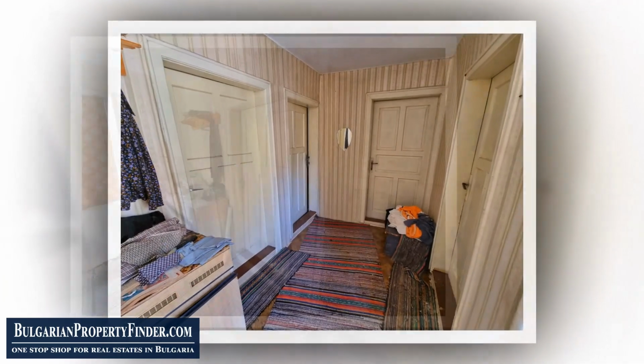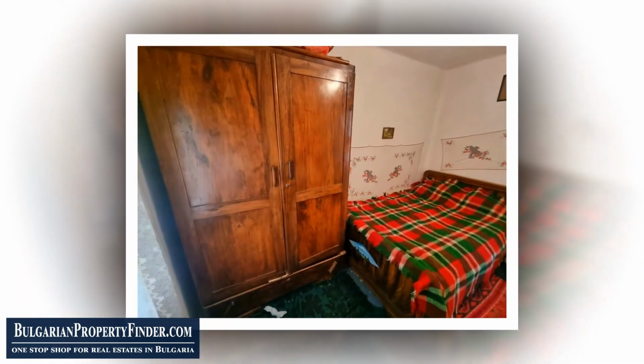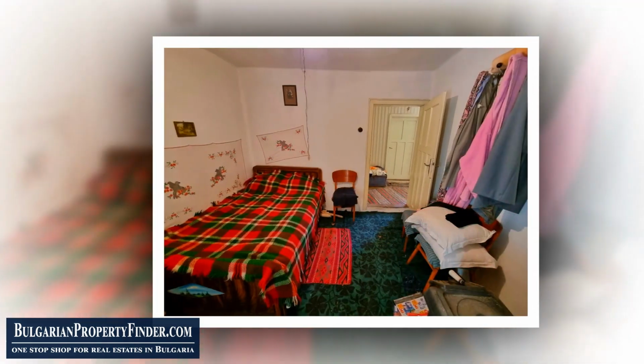So, I implore you, seize the moment. Contact us without delay, for opportunities like this are rare indeed.